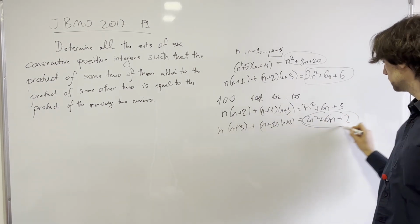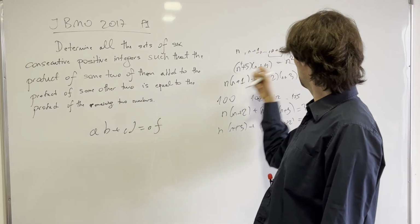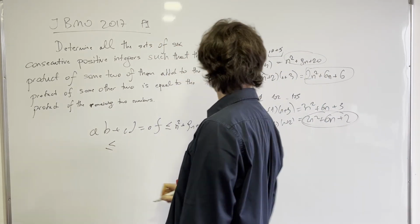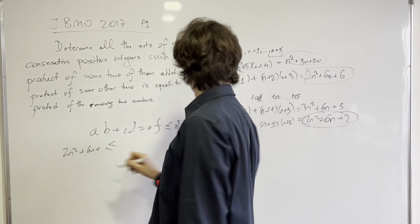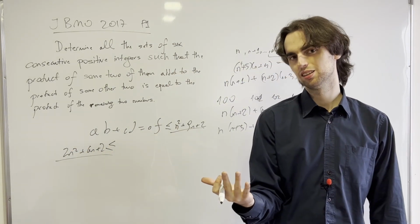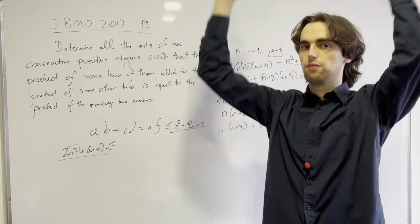So this is the smallest thing, like if we're going to have a times b plus c times d is e times f. e times f is at most n squared plus 9n plus 20. And this thing here is at least 2n squared plus 6n plus 2. So now we need this to be greater than or equal to this. Why will this not always be the case? Well, because n squared will get on this side and n squared sort of grows faster.